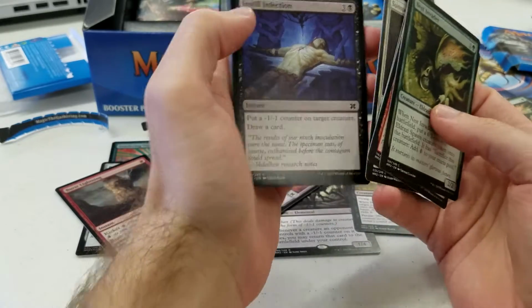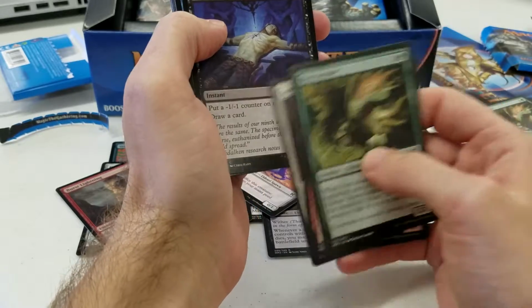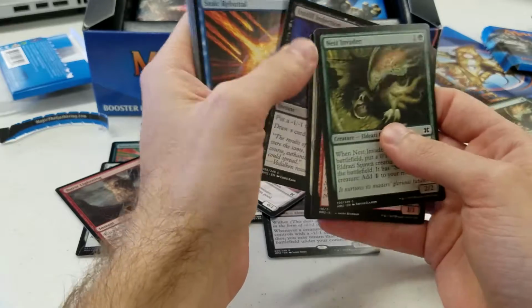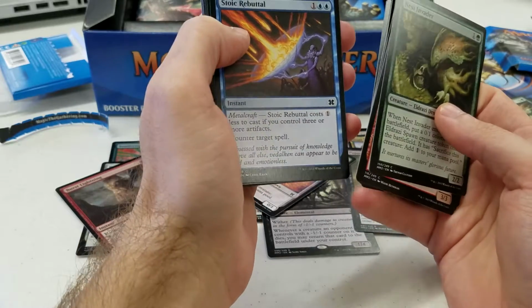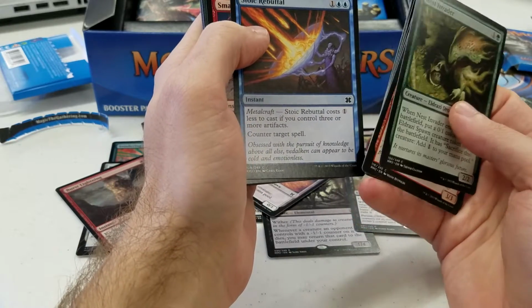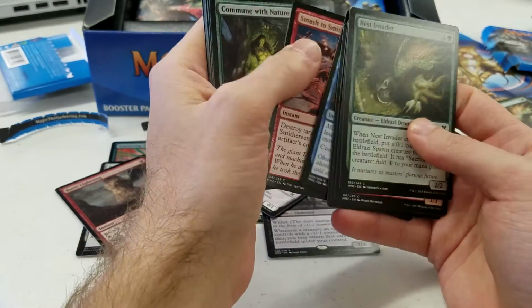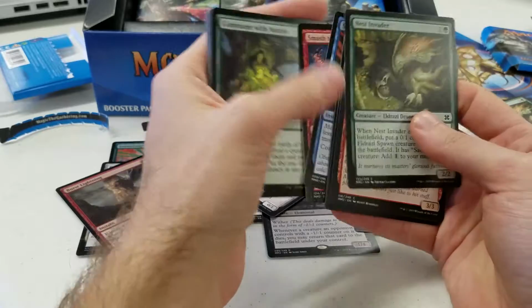Oh, that looks bad. It's not that bad. I thought it would be a lot worse than that. I saw Infect and thought Infect is bad. That's not so bad. Stoic Rebuttal. Metalcraft. Ooh, counter target spell. It's a counterspell if you have a lot of... That's a terrible counterspell. Smash to Smithereens. It's like a counterspell with a butt.